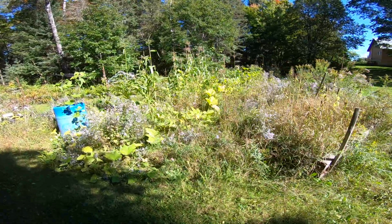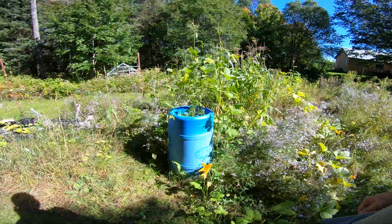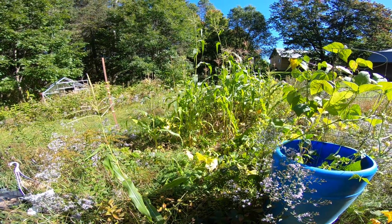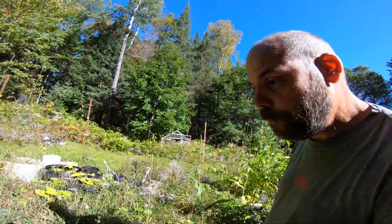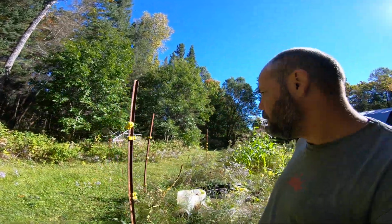My garden, we were close to frost last night. I'm really chancing this one this year. I think we're gonna have an early winter. I don't even want to say that out loud, but yeah, I think we're gonna have an early winter. It almost looks like frost is already hitting. I don't know, but we got lots of corn in there. Don't know how they're gonna do in comparison to last year. Probably about the same. It's been a very strange year.